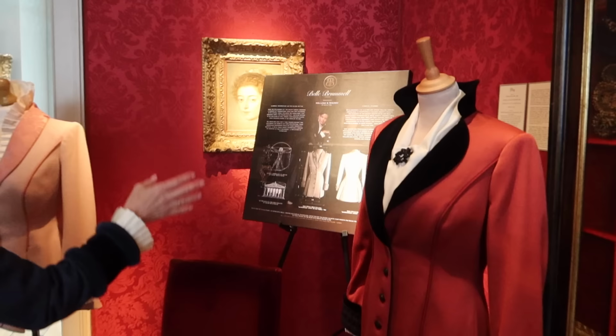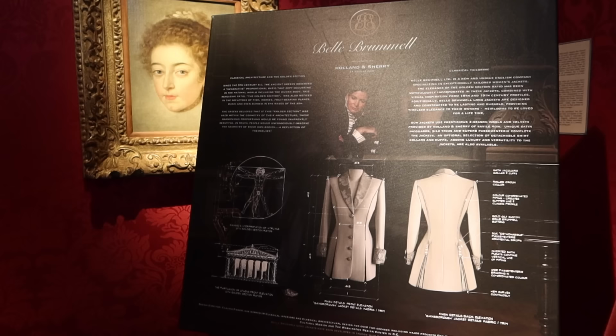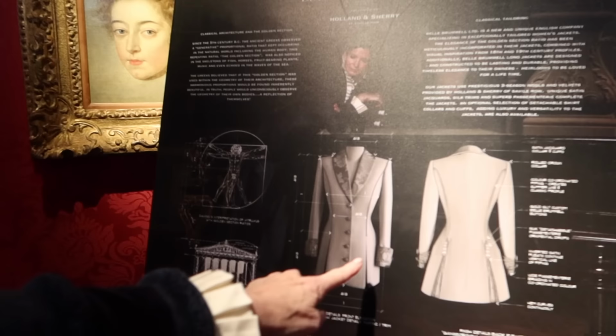This was fascinating. Yeah, my background was classical architecture, so it's talking about classical architecture and classical tailoring. And in a very quick nutshell, there is something called a golden section ratio that the Greeks figured out and incorporated into their buildings. It's a repeating ratio. And what I did was I incorporated the golden section ratio in all my jackets.